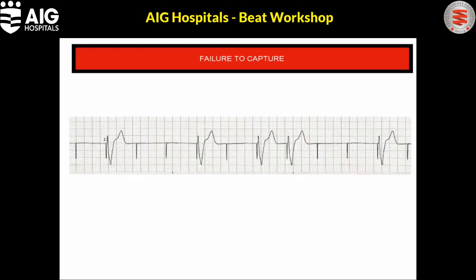So what is failure to capture? How is it different from the previous ECGs? Here you see so much stimulus artifact, but if you count the number of QRSs, the QRSs are far fewer than the number of stimuli given. So the pacemaker has given a current here, but it is not able to produce any depolarization leading to a meaningful QRS. So this is called failure to capture.